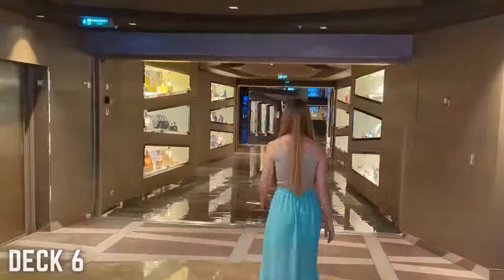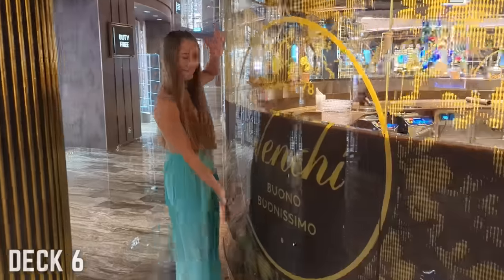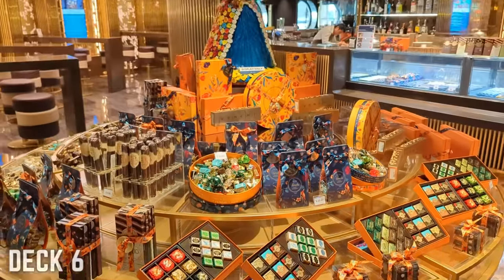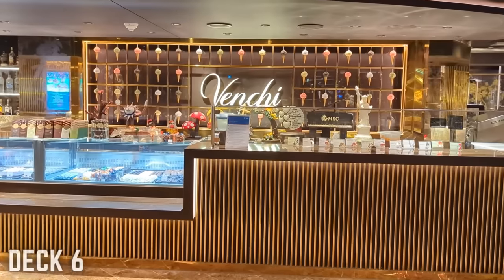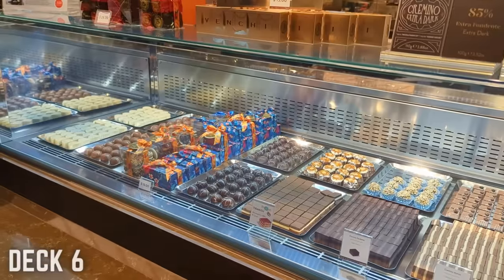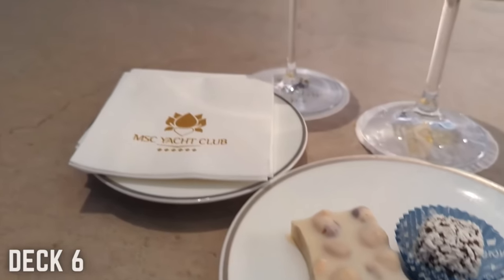Just past the excursions desk, near the middle of Deck 6, is where you'll find one of my favorite spots on MSC ships, Venchi Chocolate Bar. We actually got to sample several different Venchi chocolates during our week of cruising in the MSC Yacht Club, which is just one of the many additional perks of sailing in the Yacht Club, all of which we'll be sharing with you in our next MSC episode.